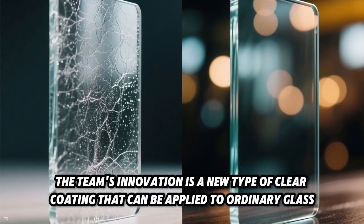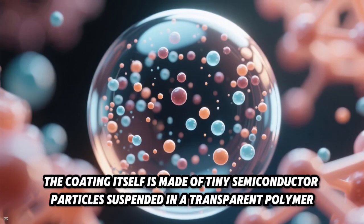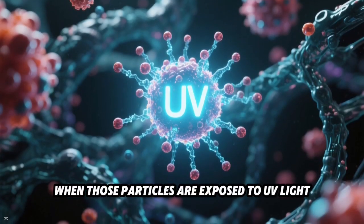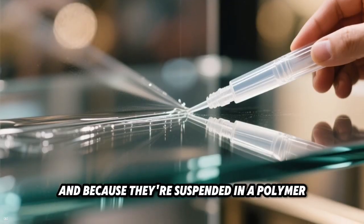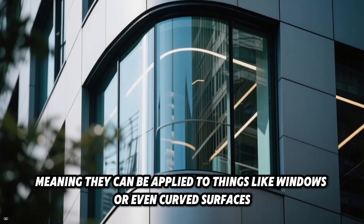The team's innovation is a new type of clear coating that can be applied to ordinary glass, turning it into an efficient solar cell. The coating itself is made of tiny semiconductor particles suspended in a transparent polymer. When those particles are exposed to UV light, they absorb the energy and convert it into electricity. And because they're suspended in a polymer, they don't have to be in a specific orientation, meaning they can be applied to things like windows or even curved surfaces.